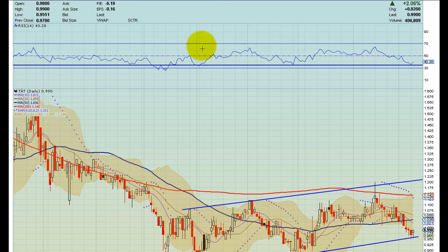The same thing goes for the top half of this. It seems to want to touch about, looks like about 65 or so before it reverses. So it's kind of like a more narrow version of your typical RSI.